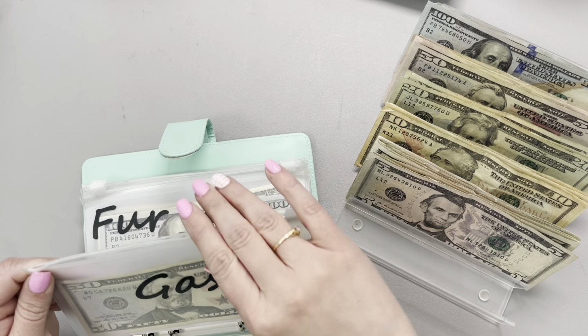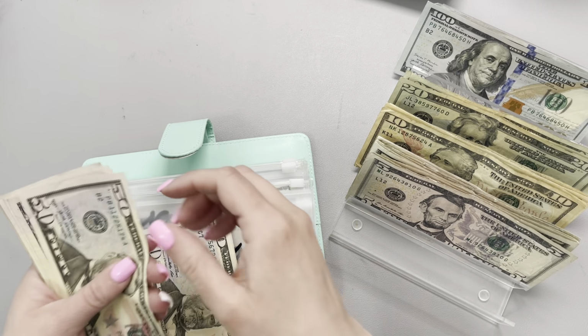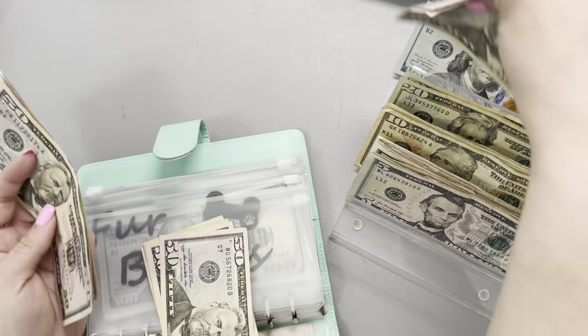Gas is going to get its $250 for the month. I do those in 50s, so we've got 50, 100, 150, 200, 250.